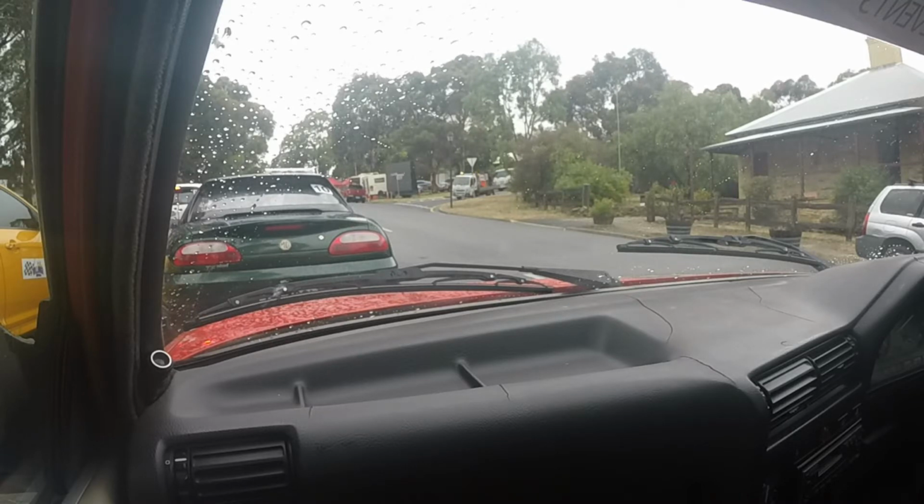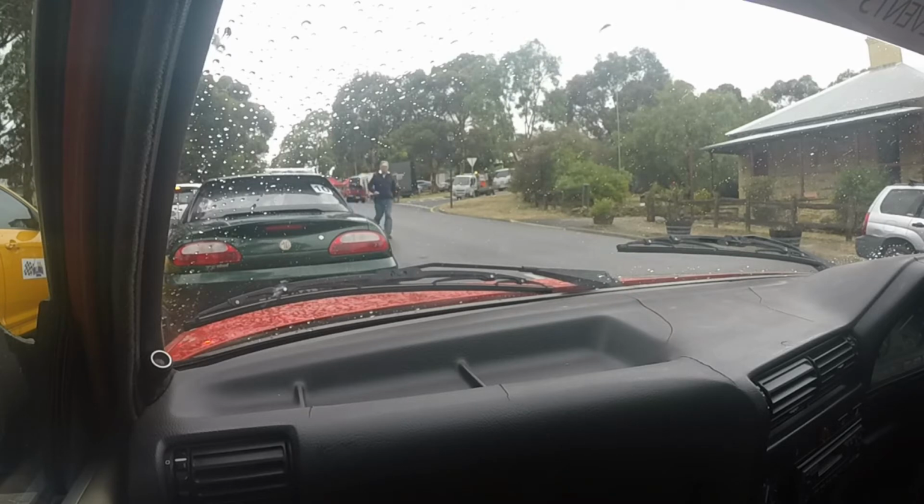Had some more really shit weather blow over. Seems to be sort of clearing up now, although just looking back in my mirror where the weather usually comes from, it looks like there's some more rain on the way potentially. So it looks like it's going to be a bit of a miserable day on and off. So yeah, I probably won't record this run.